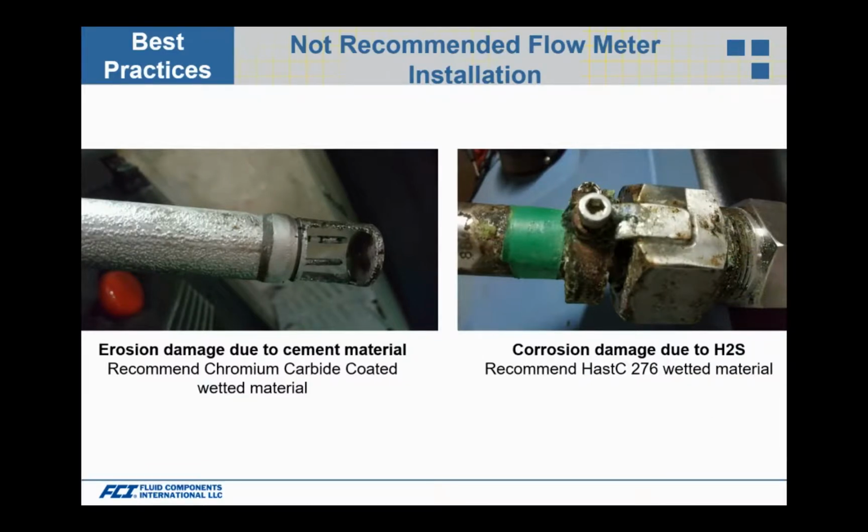It can be from cement or any kind of highly erosive material or debris that's in the gas or airflow measurement, which can erode the probe. If that's the case, there is a solution. What we do is add a chromium carbide coating to the wetted material, which significantly reduces the erosion from that material.